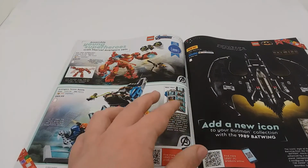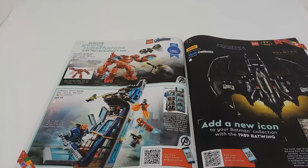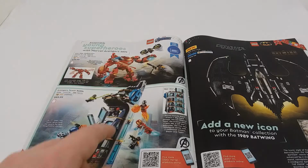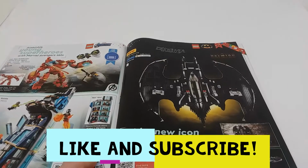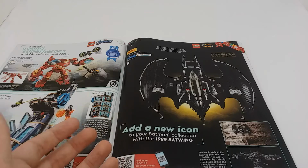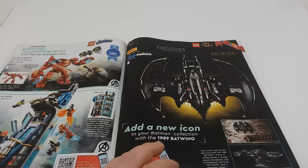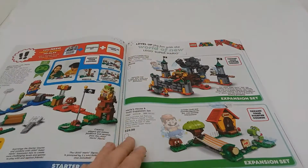Then there is Avengers with the Hulkbuster and the Avengers Tower. So the Avengers Tower is a really cool set. The Hulkbuster, everyone makes fun of the head for that just being so flat. So yeah. Then there's the 1989 Batwing. So this is a huge set. It's interesting how many curves there are to it. Because it's a very weird shape, the fact that they were able to do it with Lego is pretty interesting. Nice.